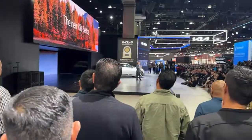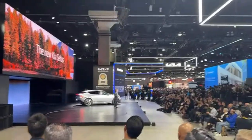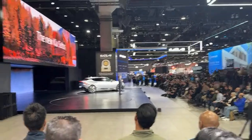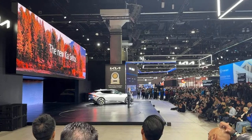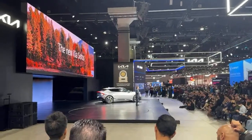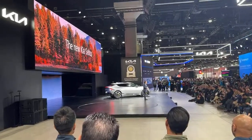And that brings us to the new Kia Seltos, a vehicle we're here to showcase today. Since its launch nearly 3 years ago, Seltos has quickly become a hot seller with a turn rate 16% faster than other Kia models. Let's take a look at how it will maintain that momentum.